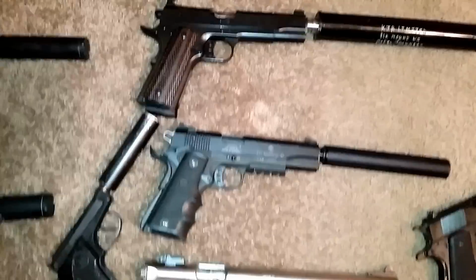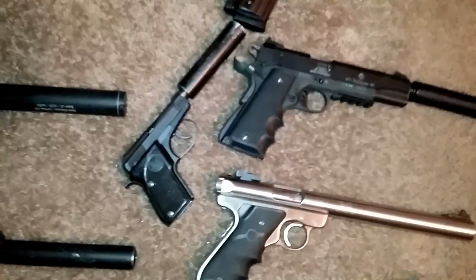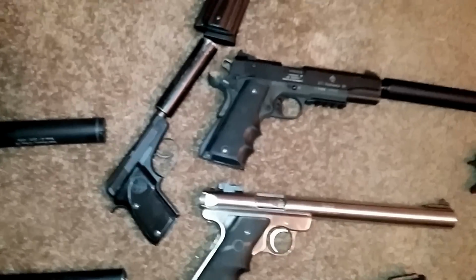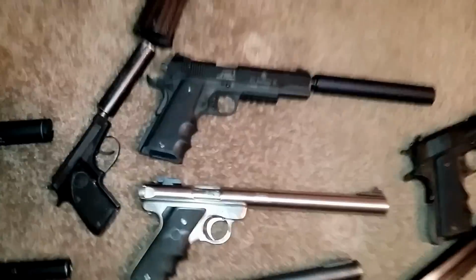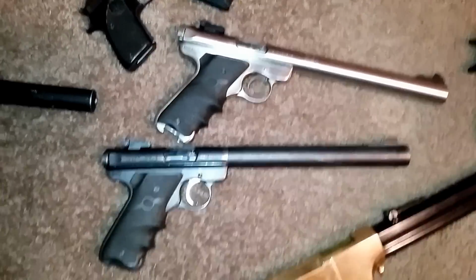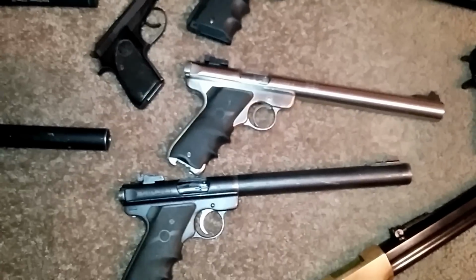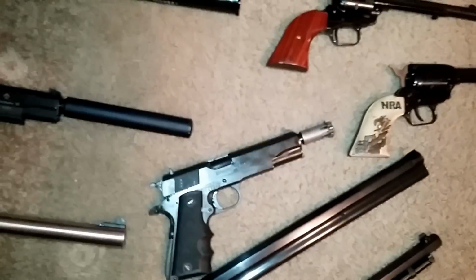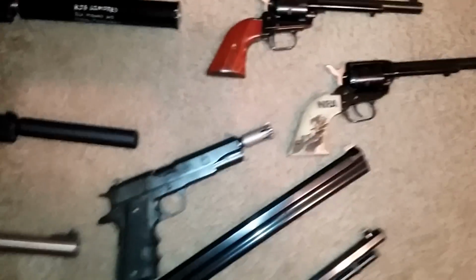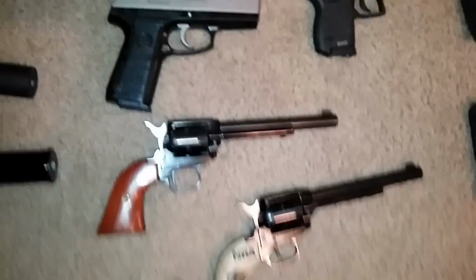A couple .22s with the suppressors, 1911 .45 lookalikes, .22s, a little Beretta flip-up barrel gun with the .22 suppressor. These are integrally suppressed Rugers, stainless and a blued, super, super quiet, quieter than any air pistol. Just unbelievably fun to shoot. Another Springfield .45, threaded for the suppressor. A couple little .22 revolvers, NRA brand.